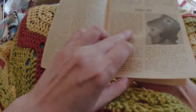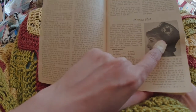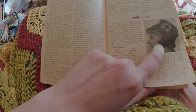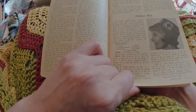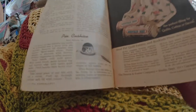Crochet pillbox hat from Granny Squares. I'm very curious how they get it shaped that way without some type of frame. Because I'm pretty sure I've read this several times, and I don't think it really calls for anything to shape it that way. Medium hat wire, that's it. So yarn, Granny Squares, hat wire. A pin cushion made from an old tea strainer.